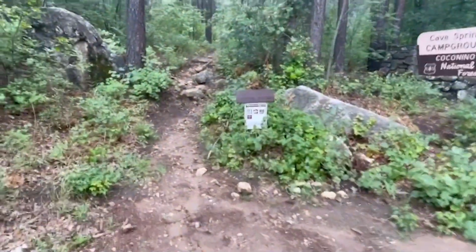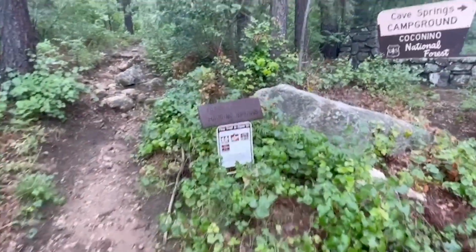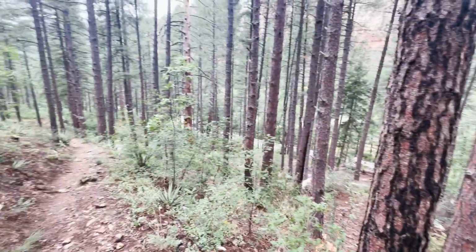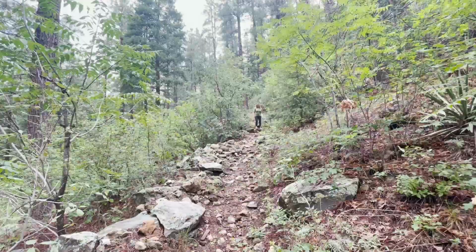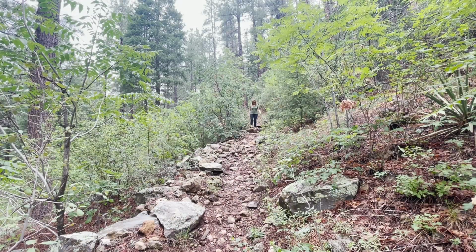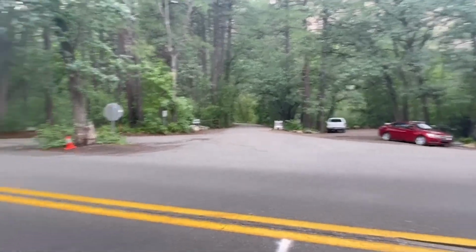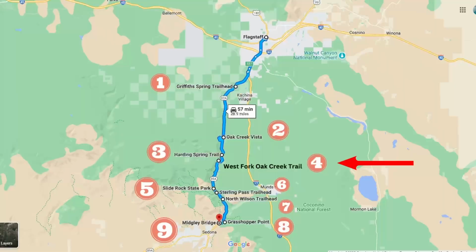The Harding Spring Trail is a moderately difficult 1.4 mile out and back trail through a forested area. It starts out with quite the incline, but you can complete the trail in about 90 minutes or so. All right, you'll want to be relatively fit for this one and have the right shoes. This trail so far is all uphill. And there is free but limited parking just across the street. Stop 4 is West Fork Oak Creek Trail.